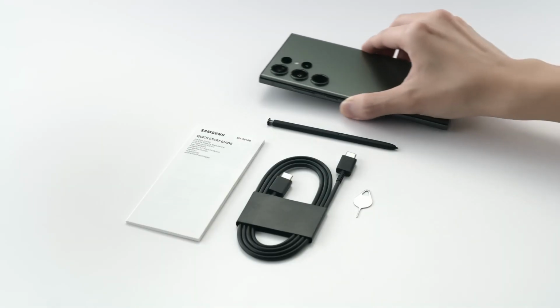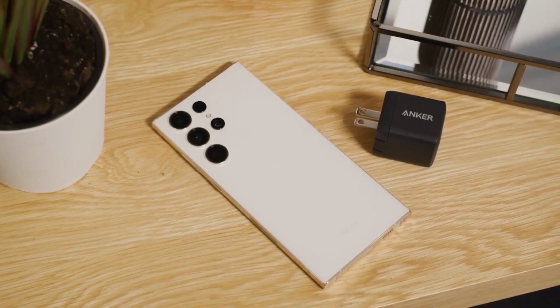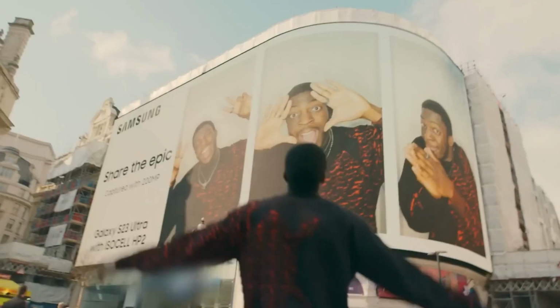But that's not all, my friends. Whispers of a titanium-clad Ultra model are stirring up the atmosphere. And don't even worry about it being heavyweight. Even with the titanium glam, it's gonna be as light on the hand as the Galaxy S23 Ultra. How's that for a grand finale?